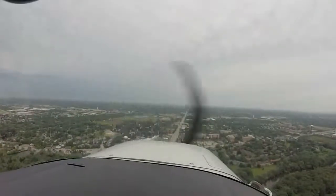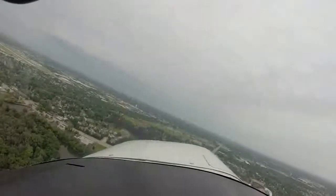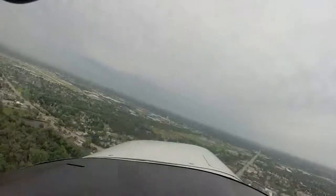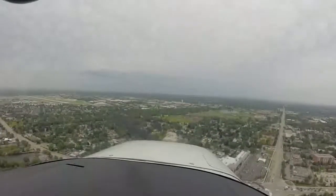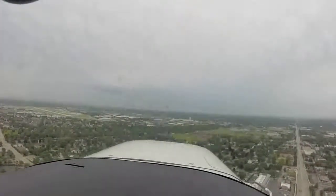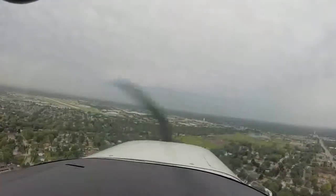Okay, now you're getting real slow here. And here, cut it in a little bit more. We're like heading out that way. 10 degrees of flaps? Not yet. You're real slow here. Add some power. You're not in 17. Okay, add some power right here. Don't descend too much. Just like that.